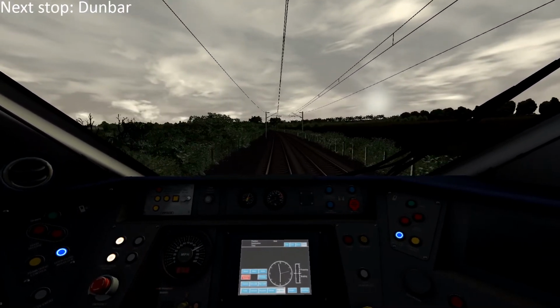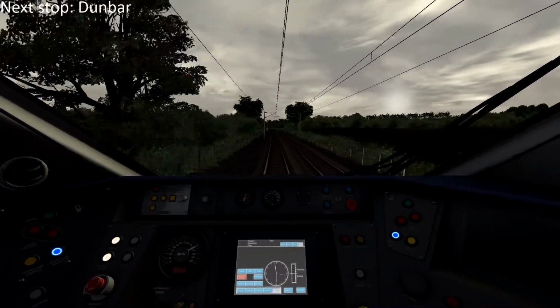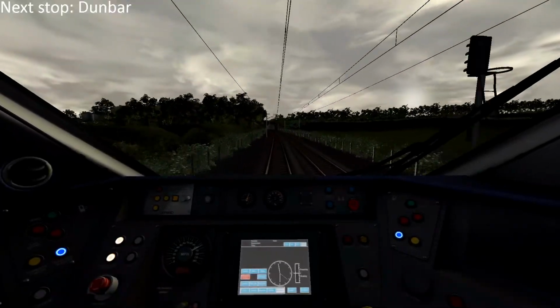So yeah, this is a fairly long route. Speed limit is going down to 125 at about a mile and a half.